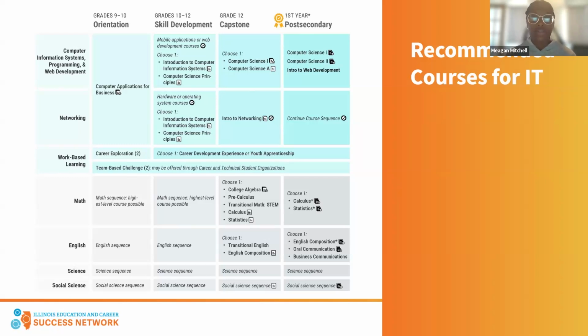So we want to choose courses when we can, based on the particular sector, teacher credentialing. There are many criteria here, but in the perfect world, we want to make sure that the courses align with the Illinois Articulation Agreements, right? So that these courses can follow a student from high school all the way through their 4-year degree if they so choose to go that far.